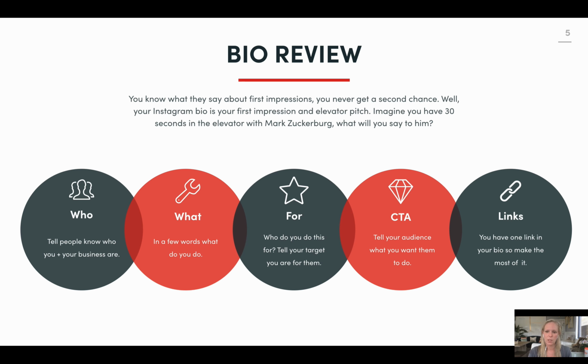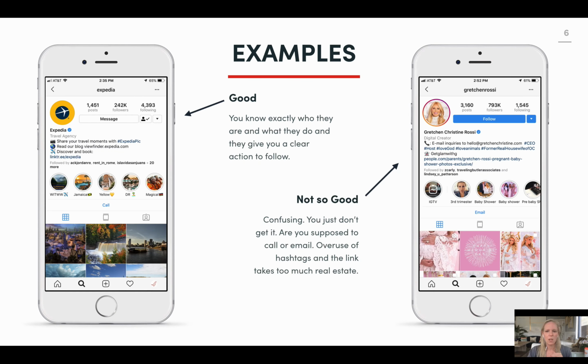The one thing about posts is people are used to you not having links in your posts that people can actually click on. So they're used to you saying link in bio when you're talking about something. So that bio is super important because when you get a new audience member, the first thing they see is that bio. They see your picture and your bio and what you do. And you want to be very clear on what you do, who you do it for, and what you want them to do. So here are a few examples of good and not so good bios.